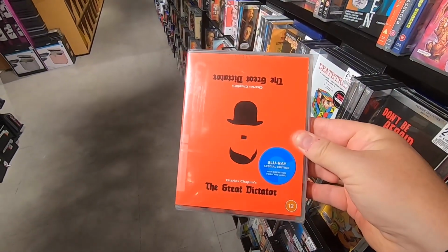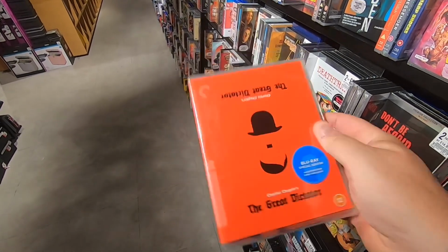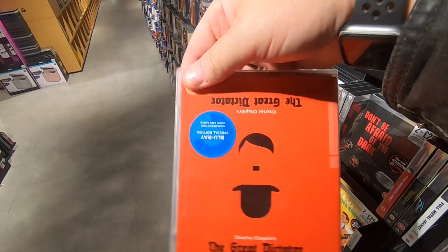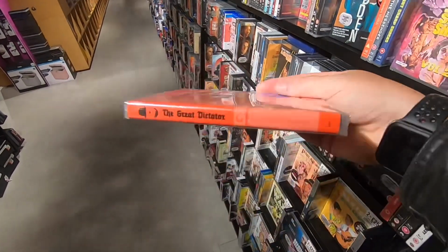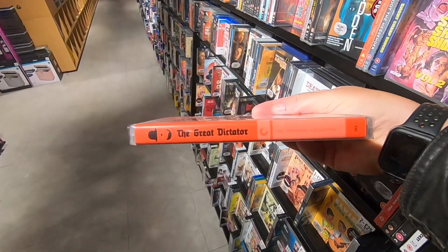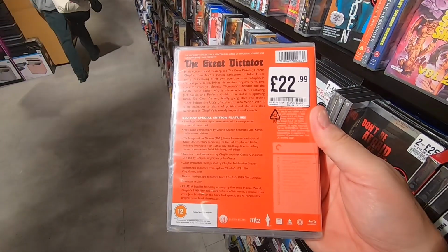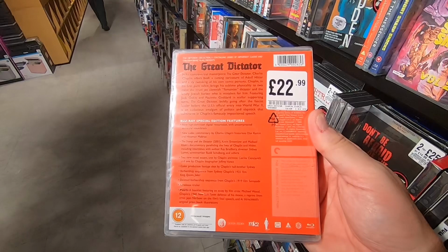Next we have a Criterion release of Chaplin's classic The Great Dictator from 1940. 125 minutes this one. The satirical comedy was written, produced, directed and stars Charlie Chaplin. And this Criterion release is yours for just $22.99. Seems to be the standard price nowadays for a Criterion release.